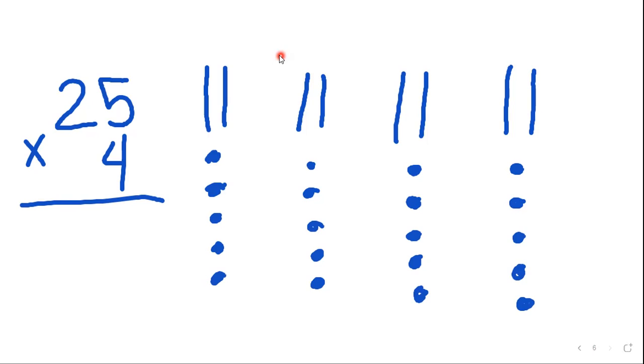Let's count my ones. 81, 82, 83, 84, 85, 86, 87, 88, 89, 90, 91, 92, 93, 94, 95, 96, 97, 98, 99, 100. So 25 times 4 equals 100. Okay, now that's by using a picture.